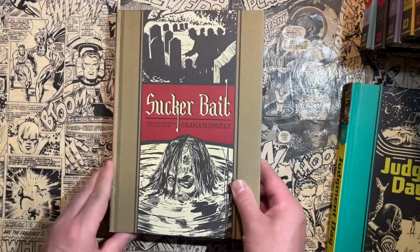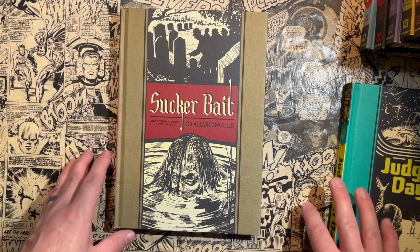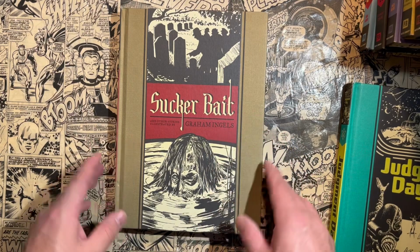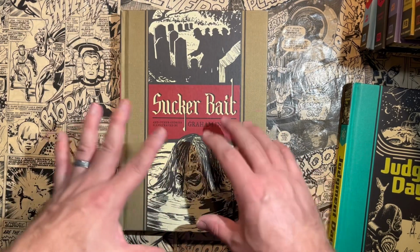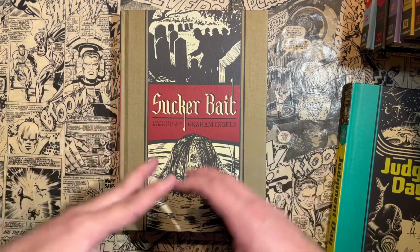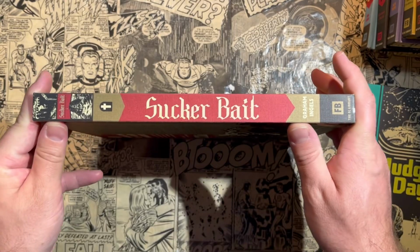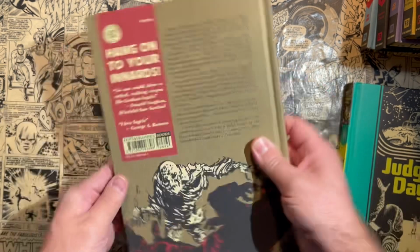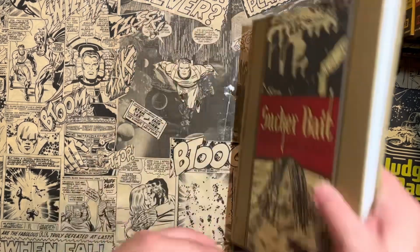Sucker Bait. This is the first of Ghastly Graham Ingels' horror comic volumes. Ghastly Graham Ingels, he got that name because his artwork was just ghastly. All the line work and the sludgy and dirty, gritty zombies and stuff that he would draw really was a high point of the horror comics for EC. Hang on to your innards.